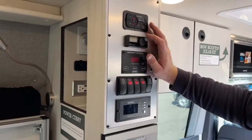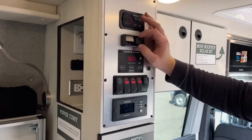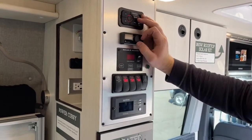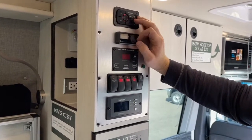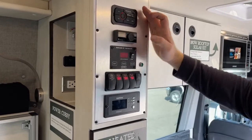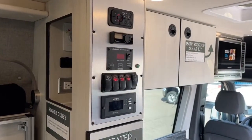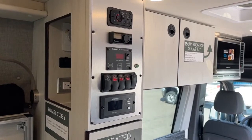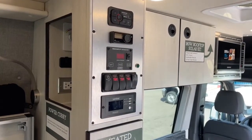This control right here is going to be for our heater, our furnace system. So we can scroll through, set it to the temperature we want it to be at. It goes from 55 to 99. And then we can also set how long we want it to run, or set it to infinity. But that's just so that you have the option that it turns off after a predetermined set amount of time, so it doesn't drain your batteries.